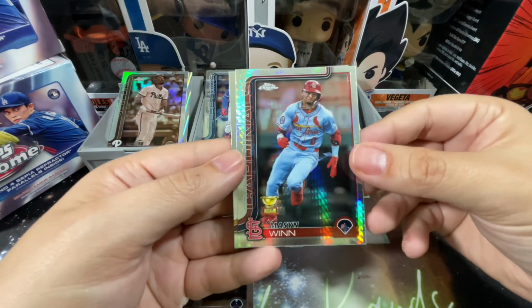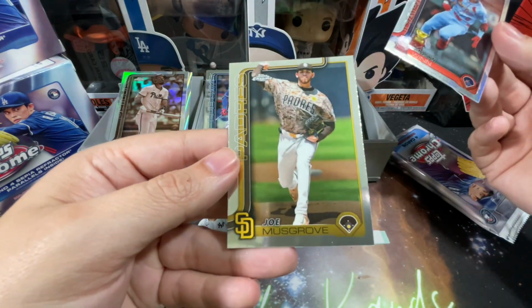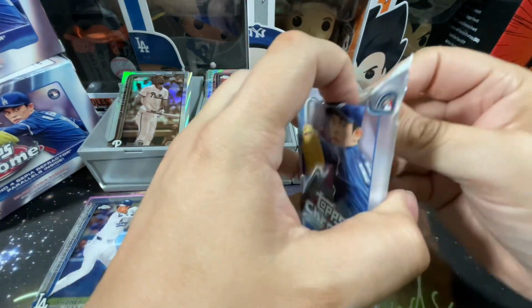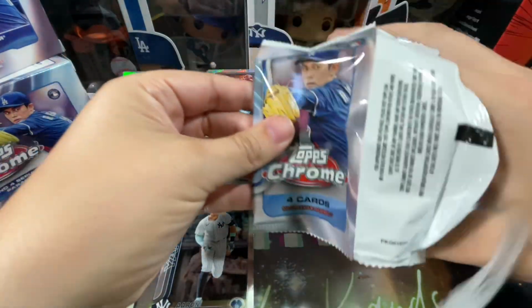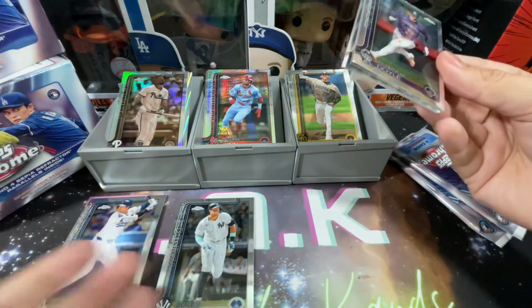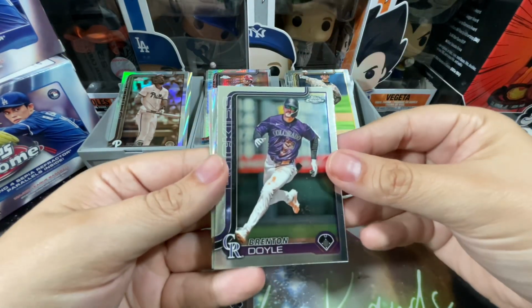Mason Wynn on the Prism parallel, I believe. And Joe Musgrove. So 3 packs to go. Let's see if we can get any more luck. Otherwise, we spent 80 with the possibility of making 40 if both these guys are indeed the MVPs.